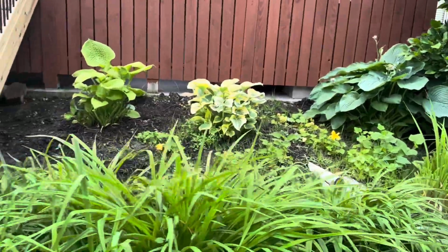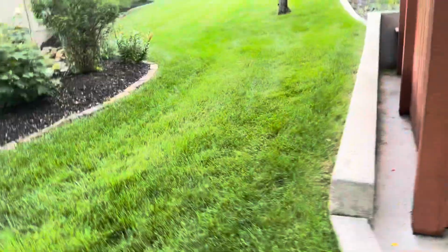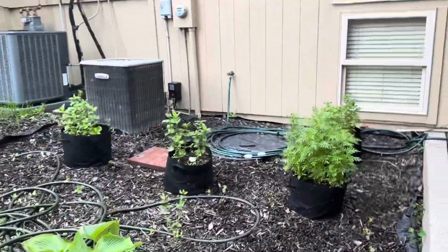Cross my fingers hoping those absolutely thrive, but right now they're not looking too good. I'm going to have to speed up slightly because I know there's a huge storm front starting to come up. It's going to rain very hard in about 5 minutes.